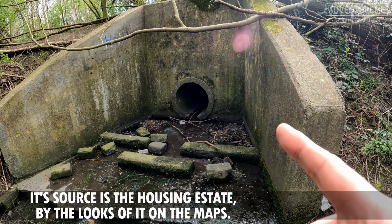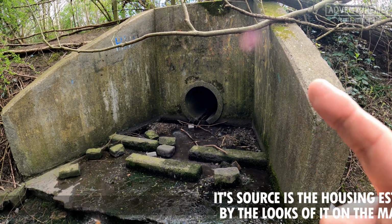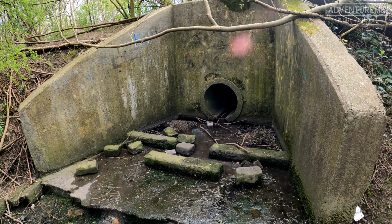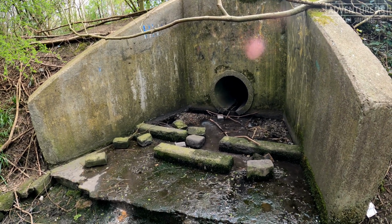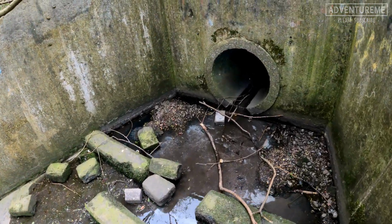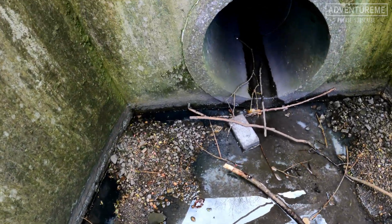I might do a bit of research on that and see if I can find out where that comes from, and also if it continues beyond here, because I don't think it does. But anyway, let's have a look inside. It absolutely stinks up here. It smells of stale, stagnant water.